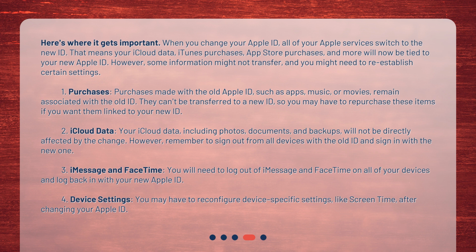1. Purchases. Purchases made with the old Apple ID, such as apps, music, or movies, remain associated with the old ID. They can't be transferred to a new ID, so you may have to repurchase these items if you want them linked to your new ID. 2. iCloud data. Your iCloud data, including photos, documents, and backups, will not be directly affected by the change. However, remember to sign out from all devices with the old ID and sign in with the new one.